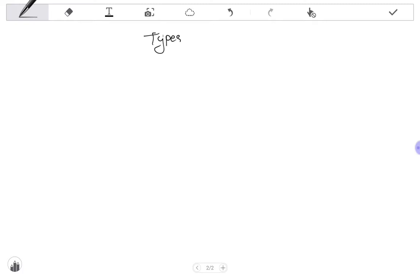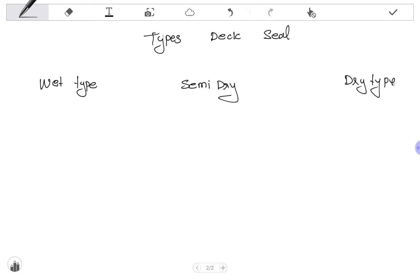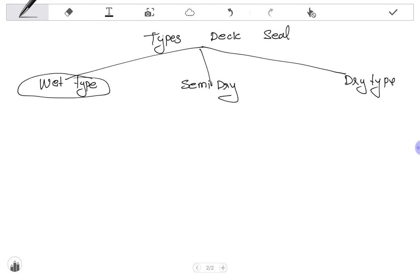Types of deck seal. There are three types of deck seals available in the industry. First one is wet type, the second one is semi dry, the third one is dry type. Among the three, first we will discuss the working, cross section and construction of the wet type deck seal.